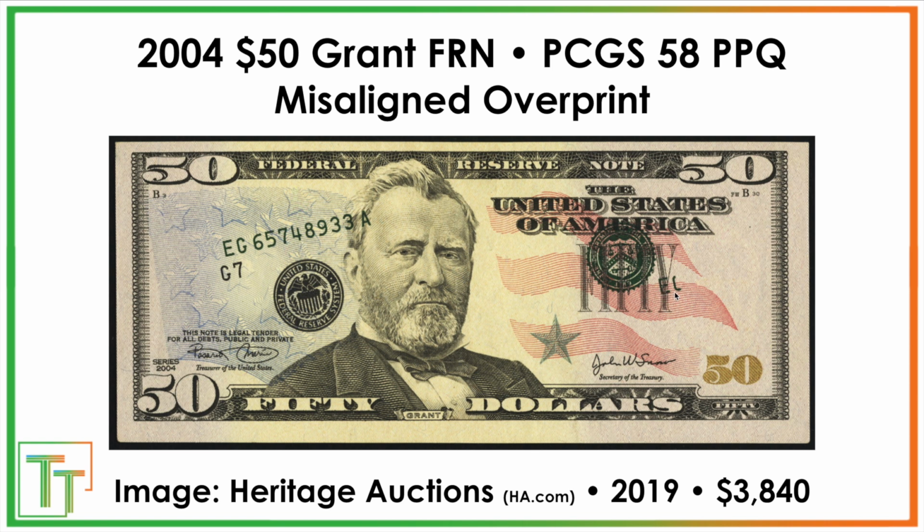Same thing here with the EG in this corner, and it gets cut off possibly by an obstruction, and the seal looks tilted but not quite as tilted as the counterpart to its left. So I think it's just a really interesting, unique error, and not like a normal misaligned overprint. That's why it commanded so much on a pretty modern note.